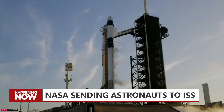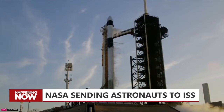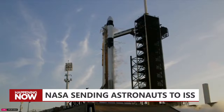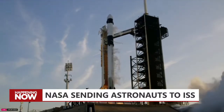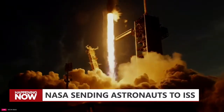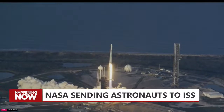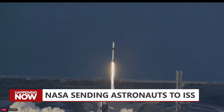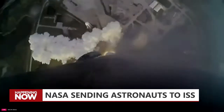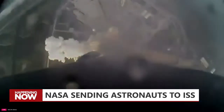T-minus 15. T-minus 10, 9, 8, 7, 6, 5, 4, 3, 2, 1. Ignition and liftoff. Go SpaceX, go NASA Crew 10. Copy, 1 Alpha. And liftoff of Crew 10 now soaring to the International Space Station. 1.7 million pounds of thrust now propelling Falcon 9 and Crew 10. And we're continuing to get good call-outs on the first stage performance so far.